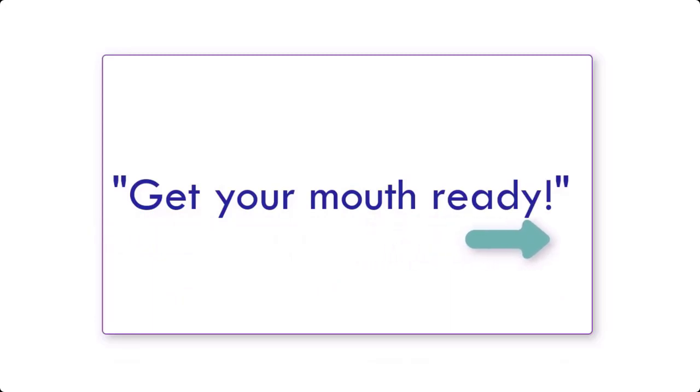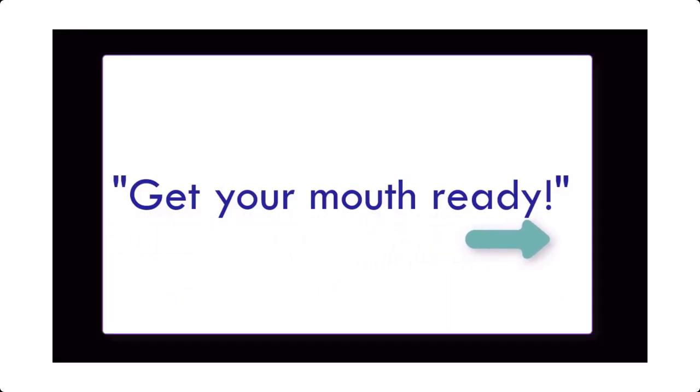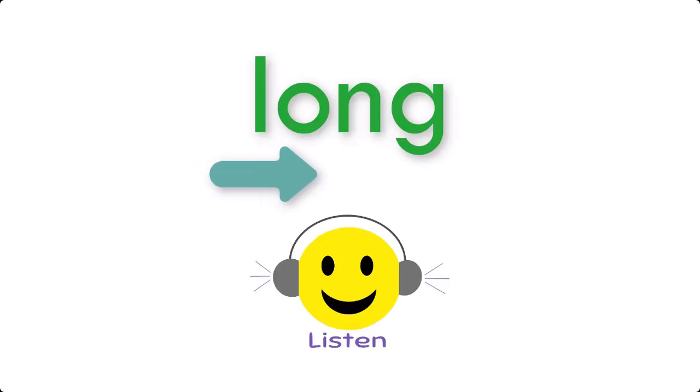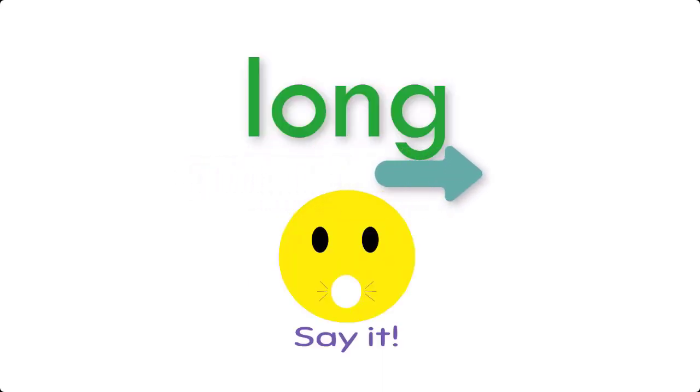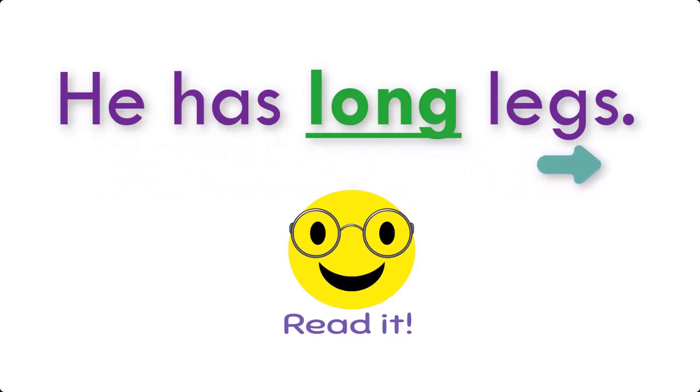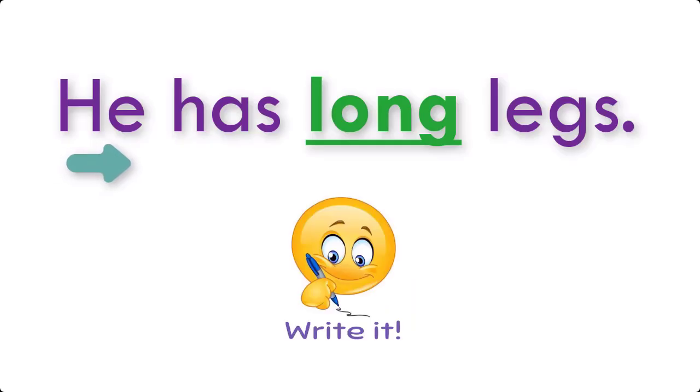Get your mouth ready. Listen, first word, long, long. Now you say it, and I will be quiet. Now I will read the word in a sentence. He has long legs. Now you read it like talking. Now get ready to write the sentence quickly, saying each word while you write it.